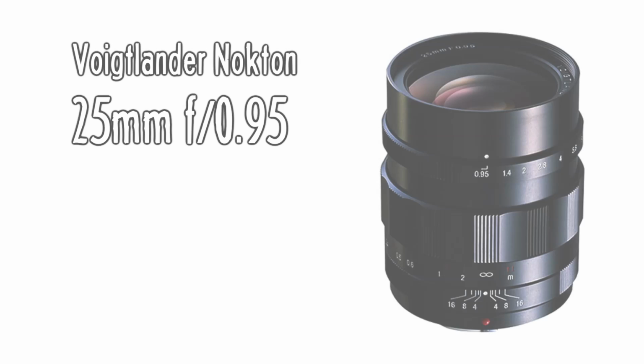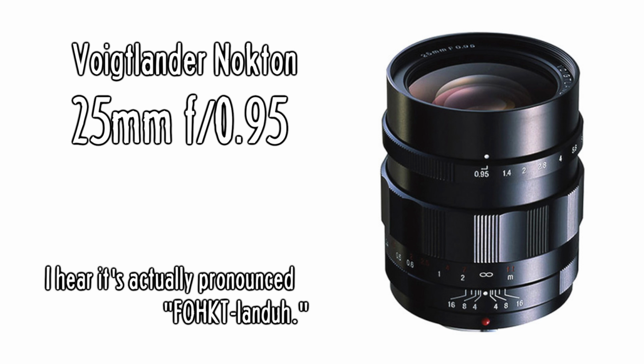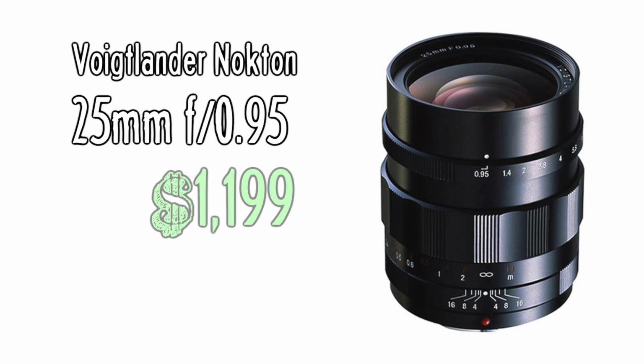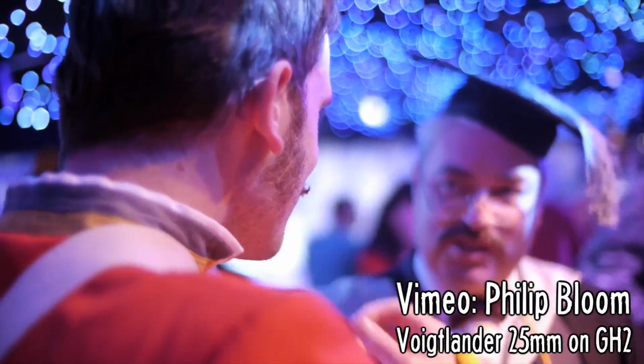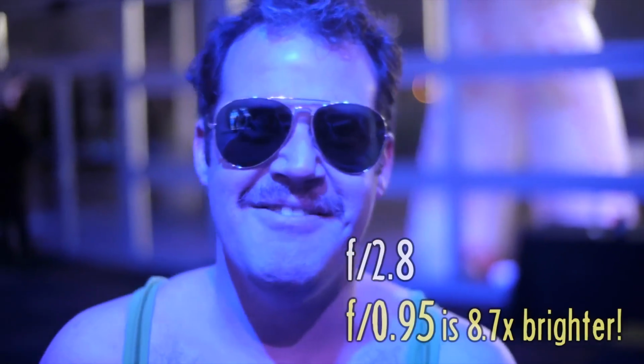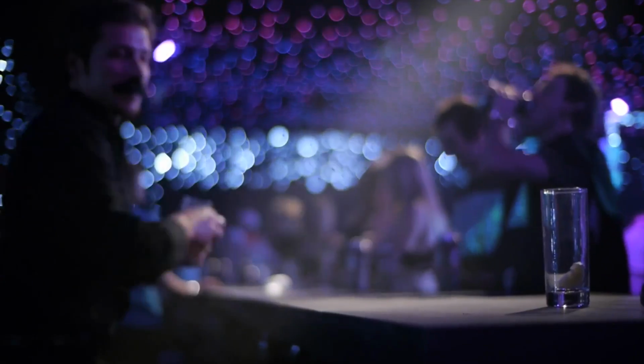So what makes these lenses so expensive? Prime lenses are usually cheaper because they require fewer lens elements, and the Voigtlander 25mm lacks autofocus and image stabilization, yet it still costs over $1,000. That's because it has an incredible maximum aperture of f.95. Lenses at f2.8 perform decently in low light, but this lens is a low light beast, nearly 9 times the light. This generous aperture also means extremely shallow depth of field.